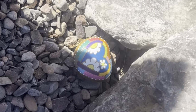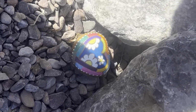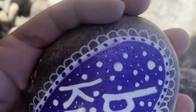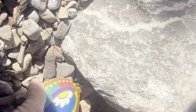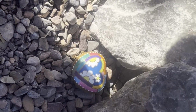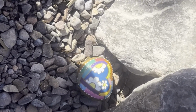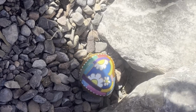Look what Blue sniffed out on our morning walk at Oliver Lee Memorial Park. Site 10. Beautiful painted rock. Be kind. I love finding these. That was a great blessing this morning. Thank you to whoever left it. And I ask God's blessing for you today, for safety, and for your needs. In Jesus' name, amen.